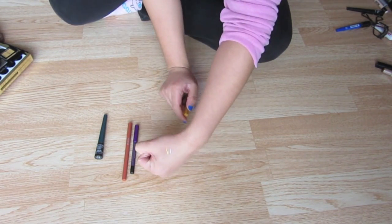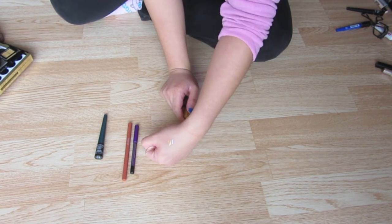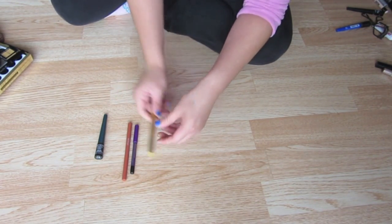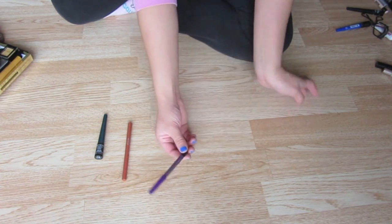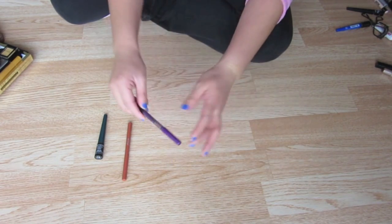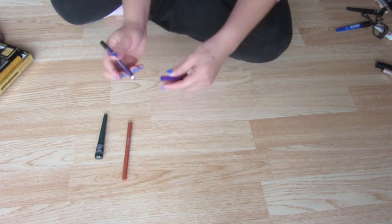I don't know, it's really pretty, but I haven't really used it. I think I'm gonna get rid of that. I have this Lancome Drama liquid pencil, and I think I'm gonna keep this one because it's really, really pretty. It's like that purple color.